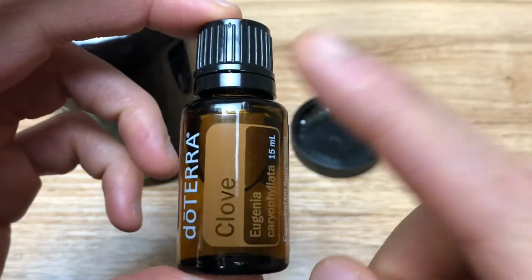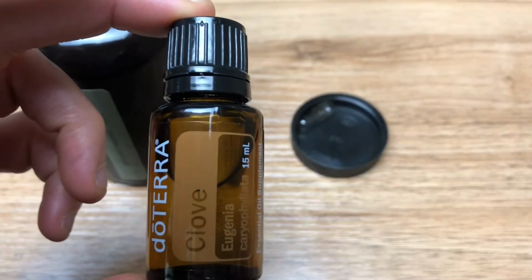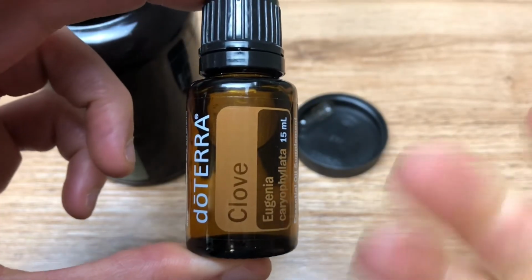You can also substitute 1 drop of the clove essential oil from doTERRA per 1 to 2 teaspoons of ground clove in sweet recipes or desserts.